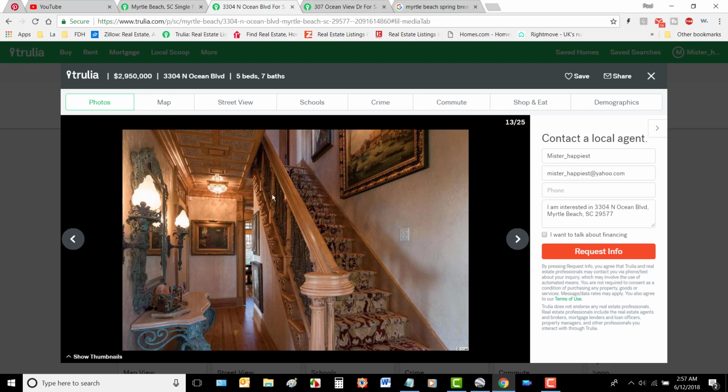And I keep meaning to go on to these sites and see if these agents are being charged listing fees for how many photos they put on. Look at the detail here, and I'll bet you anything she didn't take a photo there. She can only take so many photos. I'm sure she's being charged for how many photos she's taking, so it's an amazing staircase.